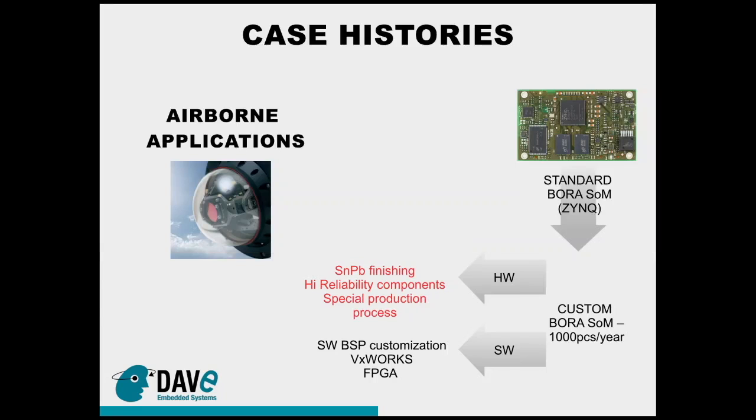And this is an example of a standard core solution. So this is a solution based on a Xilinx processor with FPGA, and we had to review our standard design in order to make a custom design. So in this case history, we had the first step, which was connected to the hardware embedded services, where we modified our standard design in order to produce and to deliver this product in lead finishing with high reliability components.